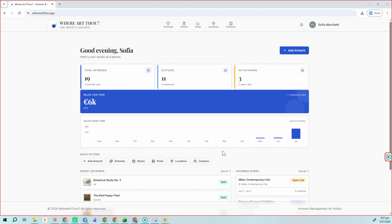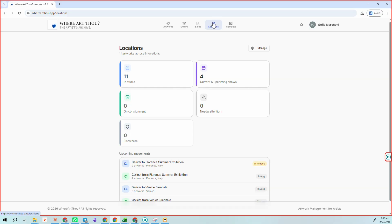Let's cover locations. As you can see from the dashboard, there are 19 total artworks, 11 in the studio. If you go to locations, you'll see that 11 are in studio, 4 are allocated to current and upcoming shows. There's none on consignment, none need attention, and there's none elsewhere. Let's change that up a bit.